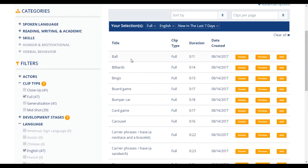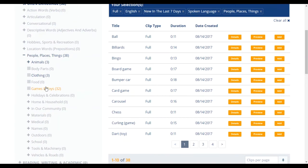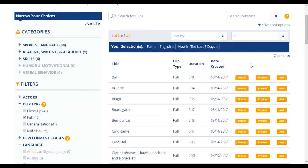So the first words that I see are ball, billiards, bingo, and other words related to games. This week we added a huge selection of new image words teaching vocabulary related to all kinds of sports, games, and toys. You can find them by filtering the library to show only the newest additions to the site, or by going to the Games and Toys category under Spoken Language, People, Places, Things, and there it is, Games and Toys. So I can see that there's 47 clips here. I'm going to show 50 clips per page.